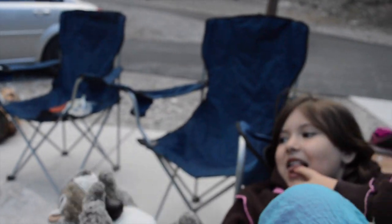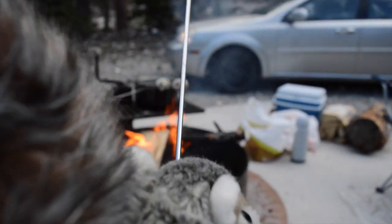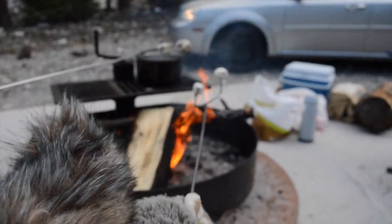Watch out! How could you be floating? You're floating on the ground, and you're not even standing. How could you be floating? I'm not floating. What, you're a floating squirrel. I'm a floating squirrel. Yeah, you're a floating squirrel.